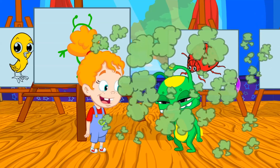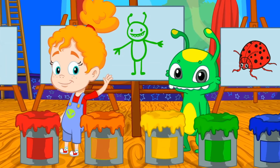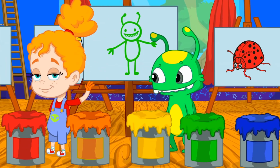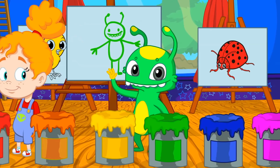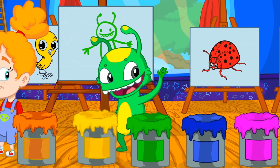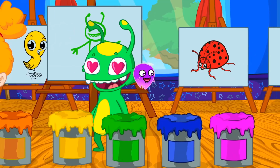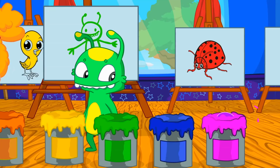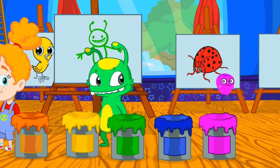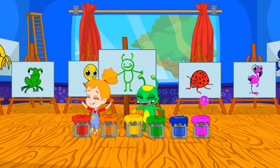Last time. Red, like a ladybug or a strawberry. Orange, like the beautiful fox or the delicious tangerine. Yellow, like chicks or bananas. Green, like a frog or the inside of a kiwi. Sure, and broccoli. Blue, like the baby shark or the blueberries. And pink, like the flamingo or the papaya. And like Pops. Yeah. Learning is so fun.